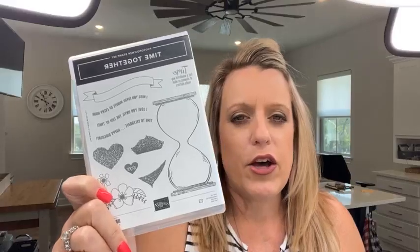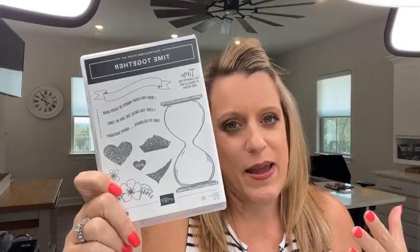So this week we're using something that is out of stock. I hate doing that, but this is all I have planned. So it's either this or nothing. So we are going with this Time Together. This is a really cute bundle, available in the annual catalog. It has some great dies. I have tape stuck to mine. You'll see why in a little while.